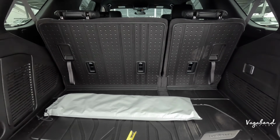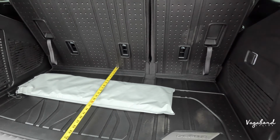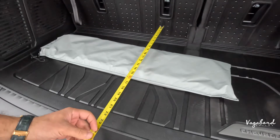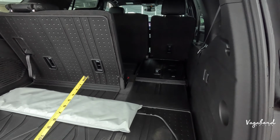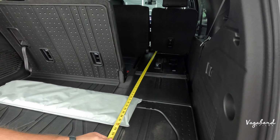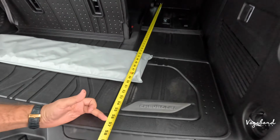And now, as we like to do here at Vagabond Builds, we like to measure live what the length would be behind those third row seats, 2 feet. And then we go ahead and drop that third row. Now behind the second row, about 57 inches in length, 4 feet 9 inches.